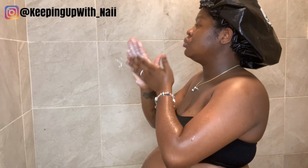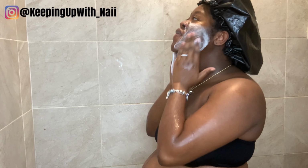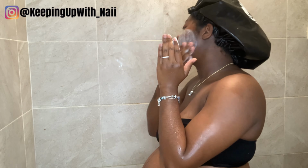Good? It's your girl Nye, and today we are doing my favorite scent ever, which is cocoa butter scented shower routine. So first things first, let's go ahead and wash the face. I'm going in with the Neutrogena Deep Clean Cream Cleanser. I've been using this cleanser for years. I really like it. It's very gentle and it also is very cleansing.